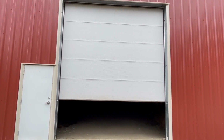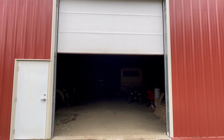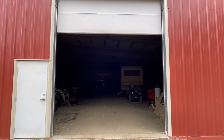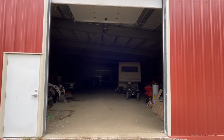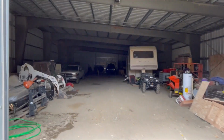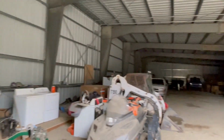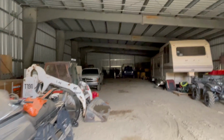I went big on the door primarily because I have now acquired some heavy equipment machinery, have every intention of acquiring more, and I want to be able to bring stuff inside the warehouse, be it somebody's truck, somebody's tall trailer, boats, you name it.